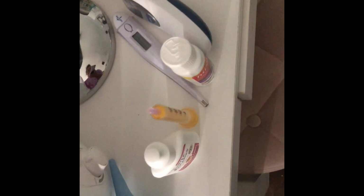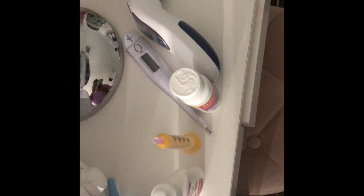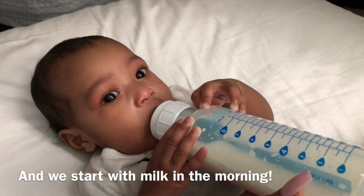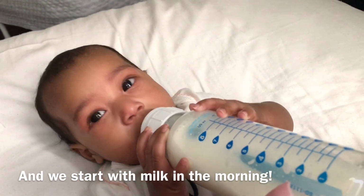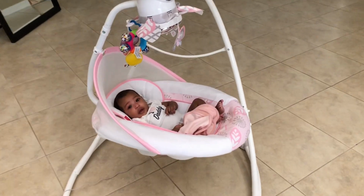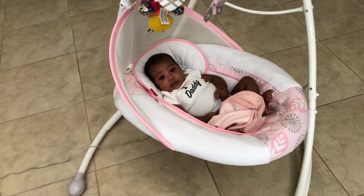Yay! I've been using this all night. She has a cough and a stuffy nose, so thermometer, some Tylenol, and some saline drops. Okay, so it's Sesame Street it is, while I make some breakfast. Oh, bless you, baby. And my breakfast is gonna be really quick.